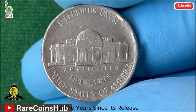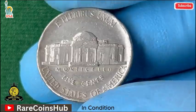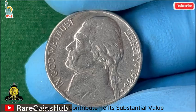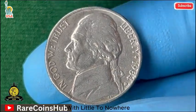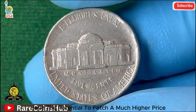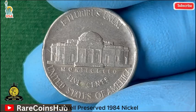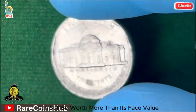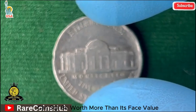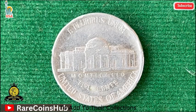In the years since its release, this coin has gained notoriety for its rarity and condition, factors that contribute to its substantial value. Coins that are in excellent condition, with little to no wear, have the potential to fetch a much higher price on the open market. A well-preserved 1984 nickel, even without the double die error, can still be worth more than its face value, as collectors seek out high-quality examples of the coin to add to their collections.